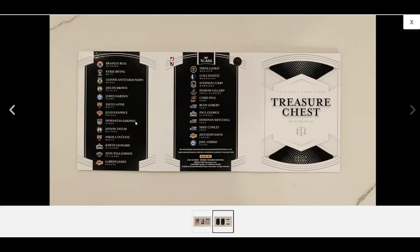Sabonis is gold. It's definitely from the Pacers. So that was kind of nice that they had that on there. So they were paying attention for this card.